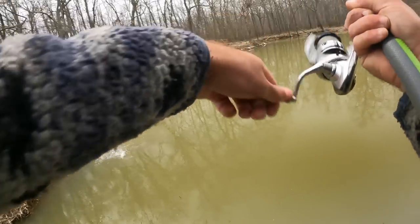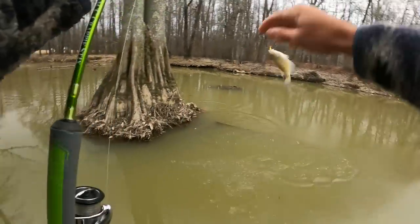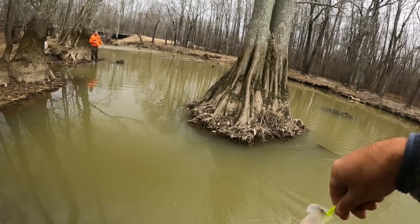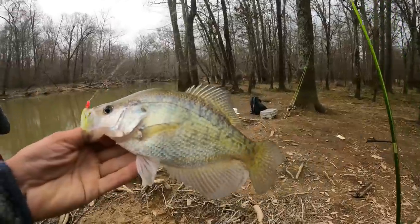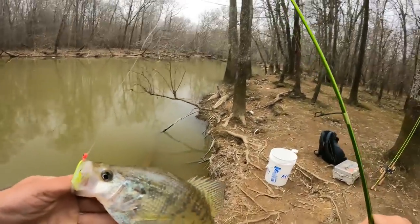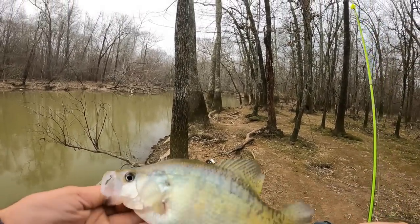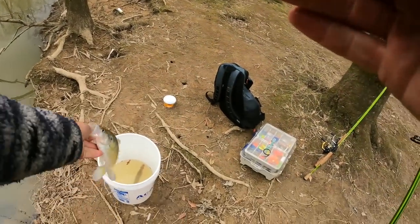There we go. He did that thing so light. Big ones, man, you don't get them on that first little hit. Yeah. Right. There we go. Here's my second keeper. We moved upstream from the bridge. Bridge bite completely died on us. But that's a good one right there.